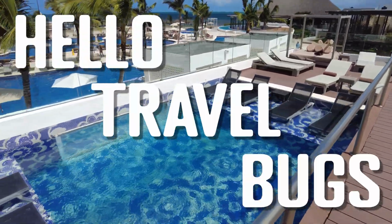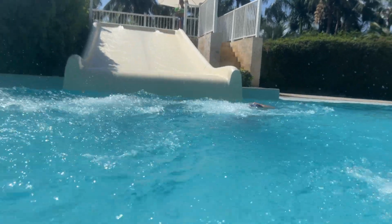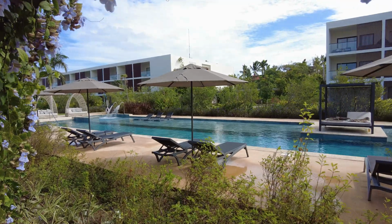Hello, travel bugs! We've stayed in 20 Punta Cana all-inclusive resorts to date, 10 of them in 2023, and this is a ranking of these 10 Punta Cana resorts.